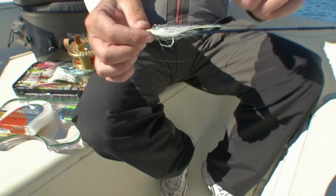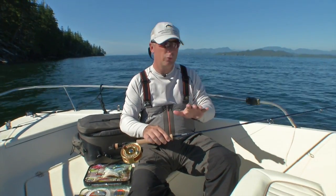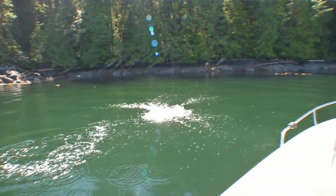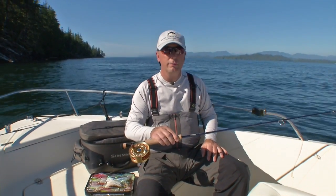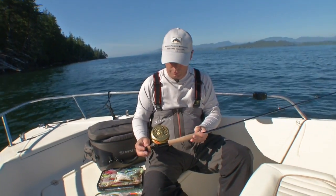And catching coho on eight weights, there's a real reverence to that species. You can see they do everything a fish is supposed to do. And when you're getting them on light gear, it's a real treat. I mean, just silver salmon on the fly. You really can't say more than that.